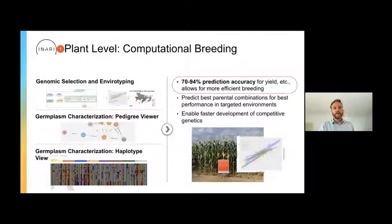Okay. The first thing I want to really talk about is at the plant level. The computational breeding, I mentioned it a little bit before. Genomic selection is something that is used, and variotyping has been used for a couple of years now, on genetic data from parents, and you can then say, well, these parents would make good offspring, these ones not so good, before you make it, right? That's very important. It's actually quite accurate now. In our hands, we have up to 94% accuracy.